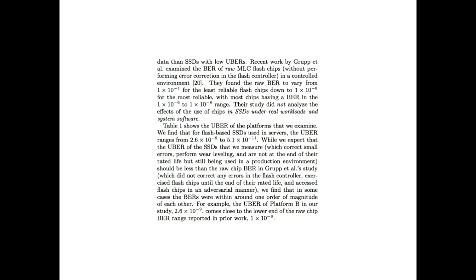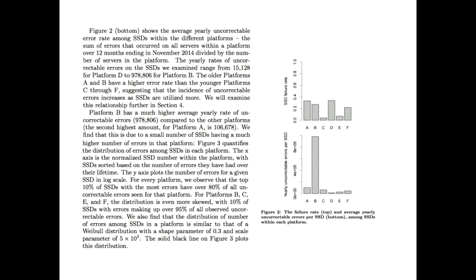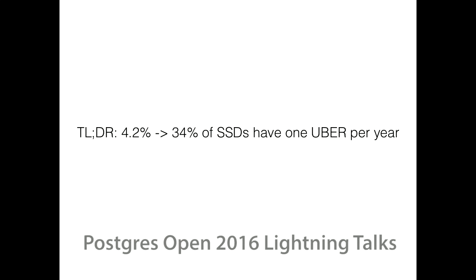I'm going to call out the individual numbers. What that basically is getting at is not all SSDs were created equal. Some SSDs are better than others. The summary of that is, and this is a scary number, that 4% of all SSDs will have one uncorrectable bit error per year, up to, depending on the manufacturer, 34% of your SSDs in a particular data center that's being used for actual workloads.